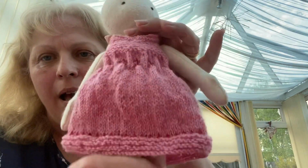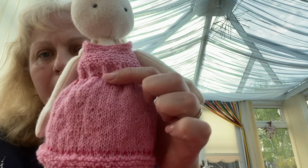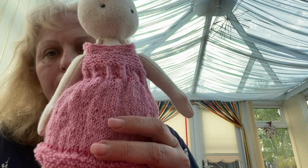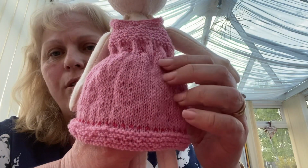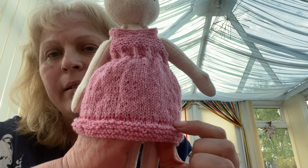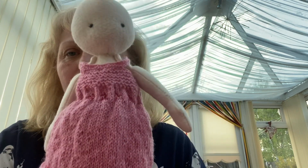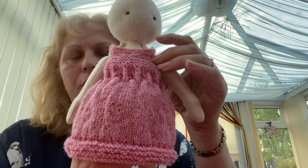So I've ended up putting the larger piece of colour work at the top of her dress, because I ended up pulling it too tight when I was doing it. So it sort of gathered it, which is actually quite a nice feature, I think. Then I've just done the one row of colour work that should be at the top, which is now at the bottom. But actually I think that is better, and I think that's a much better fit for her. I think had this been the top of the dress, that would have been huge on her.